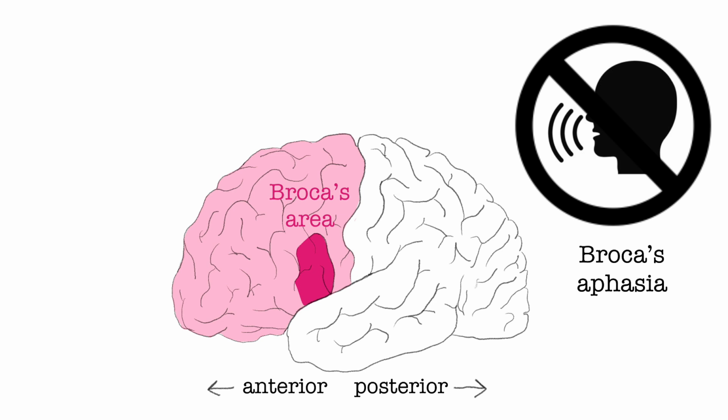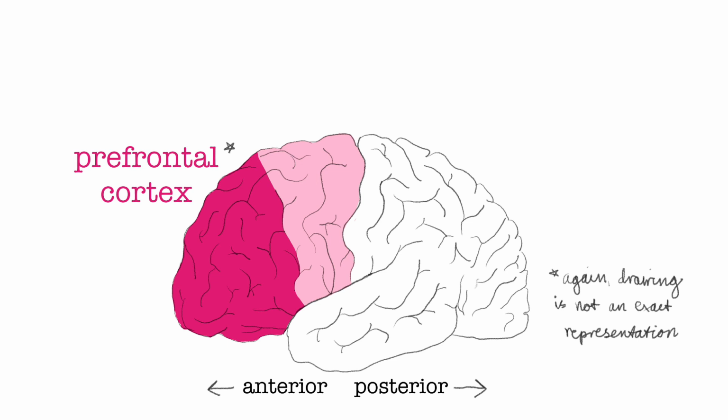The last frontal lobe structure that I want to talk about is the prefrontal cortex, which is this whole part of the brain here. The prefrontal cortex is responsible for higher order functions, including the executive functions. These are important for us to know about because treating executive function deficits falls within the SLP scope of practice.